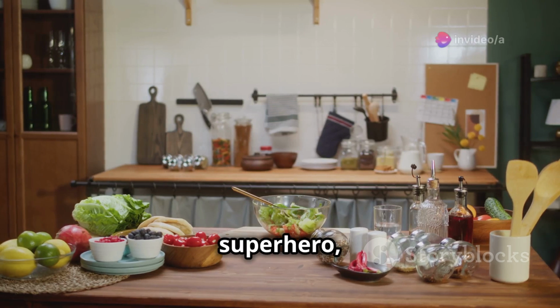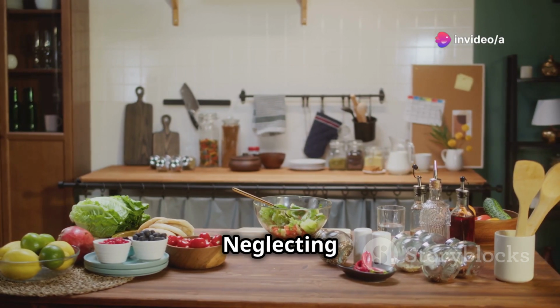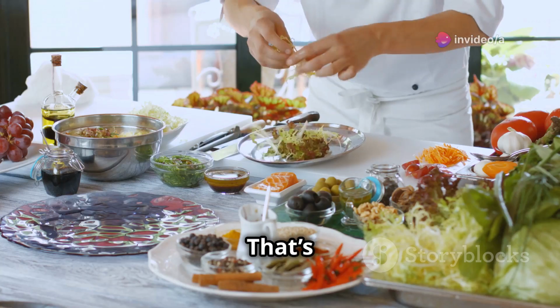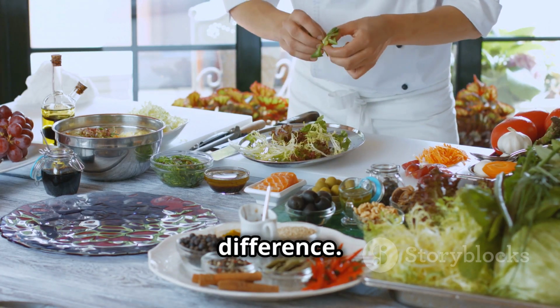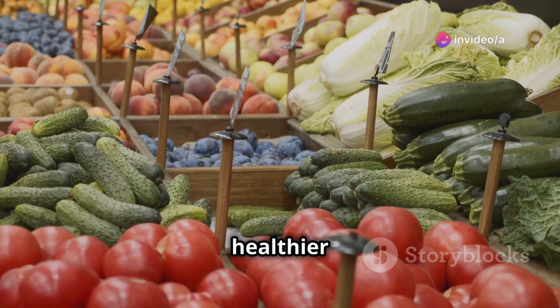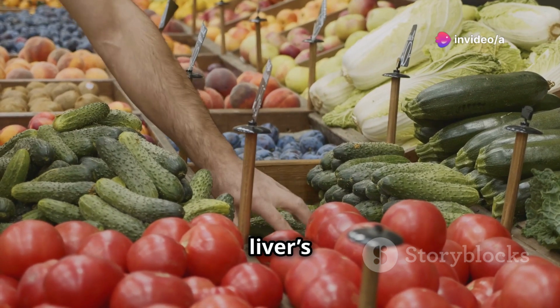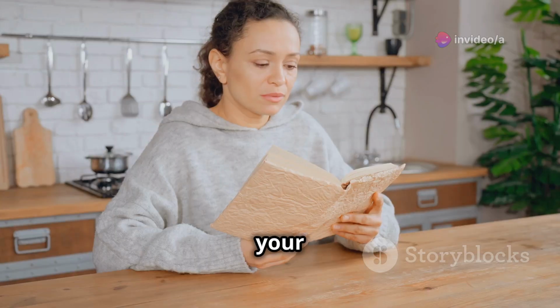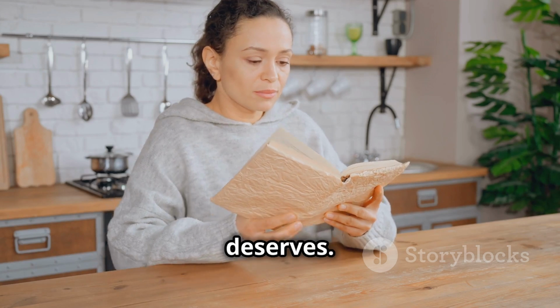But just like any superhero, your liver needs proper care to function at its best. Neglecting it can lead to serious health issues. That's where liver-friendly meals come in. Eating the right foods can make a huge difference. By making smart food choices, you can support your liver and enjoy a healthier life. Fresh fruits, vegetables, and whole grains are your liver's best friends. This guide is your roadmap to understanding your liver's needs and providing it with the nourishment it deserves.